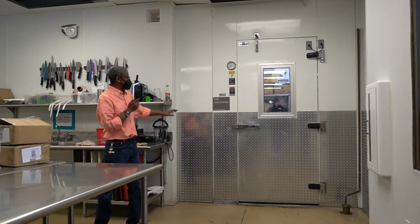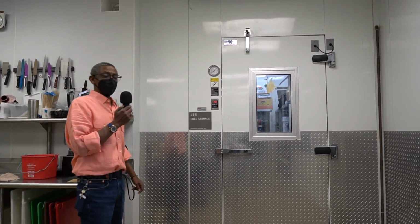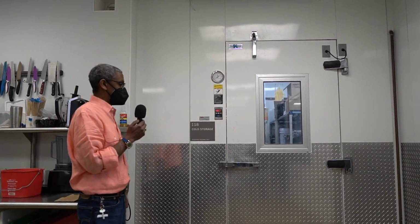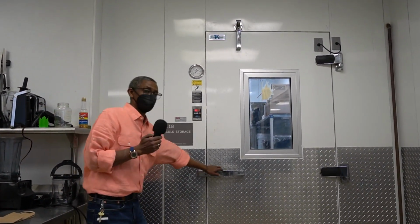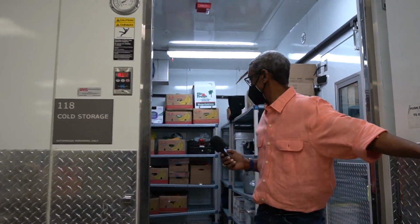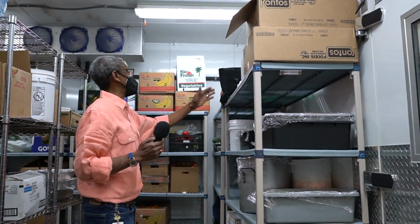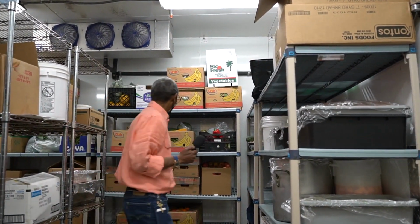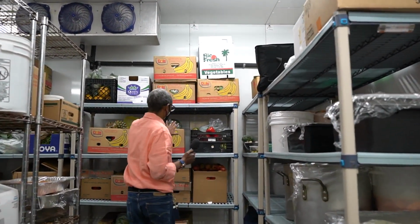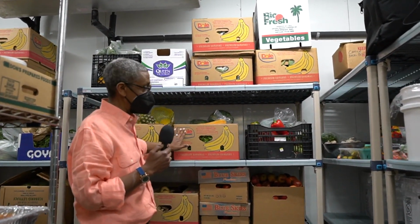Okay, this is the walk-in and the freezer area. That's where we keep everything refrigerated and frozen. That is where they get all their preps. Now, as you can see, this is all pre-prepped food, and all these donations that come in, this is all fresh veggies that we will be using for the week.